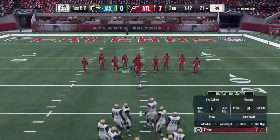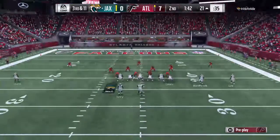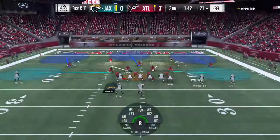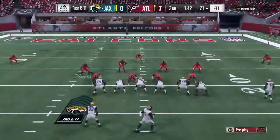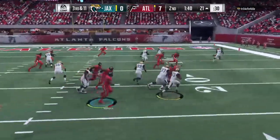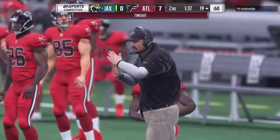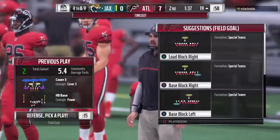The Jaguars on third down. They've hit it 50%, 3 of 6 to this point. This is 3rd and 11. They'll run it now out of the gun. And he'll at least get him inside the red zone here, down to about the 19.